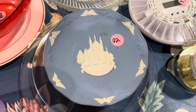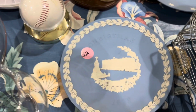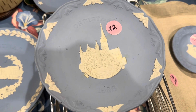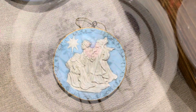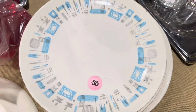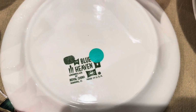These blue plates. It doesn't really say who they're by on the back. They're pretty. They're very matte. They have a rough finish on them. Two of these plates, $1 each. They are Noritake stoneware. Dishwasher safe. Six of these, 50 cents each. Blue Heaven, Royal China.